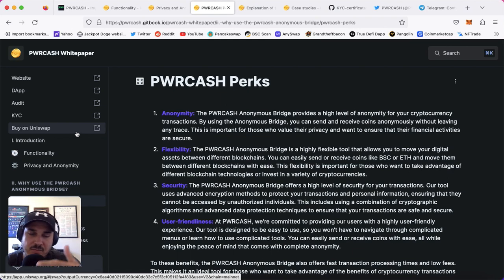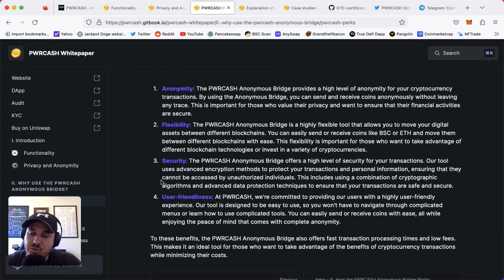Security, whether it's DeFi, no matter where you're at, your real world bank, obviously you want security. We're dealing with money. We need to make sure no one gets their hands on your money and no one steals your money. Again, touched on it, but user friendliness.